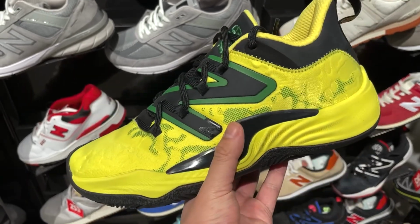So that about concludes it for the most comfortable basketball shoes that are still available now. These are all either recent releases this year or ones that came out around the end of last year. So if you're interested, you should have no problems finding a pair.